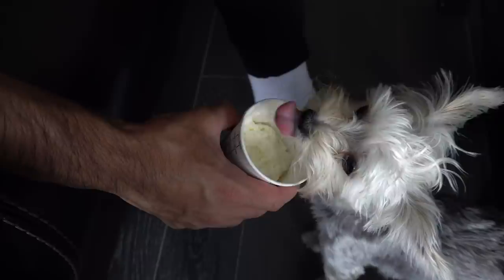Oh, look at it! Look at my boy licking up the cream! Oh my god! He's a good boy, just like his godfather. Always licks up all the cream.